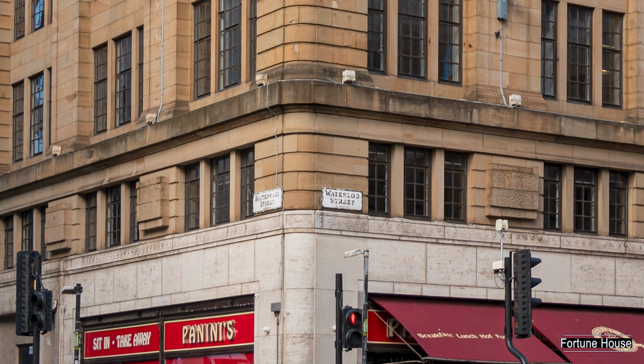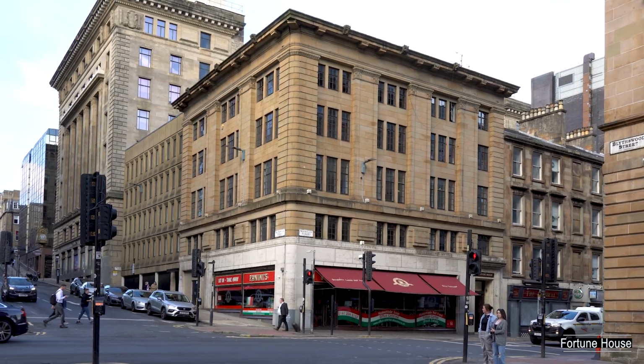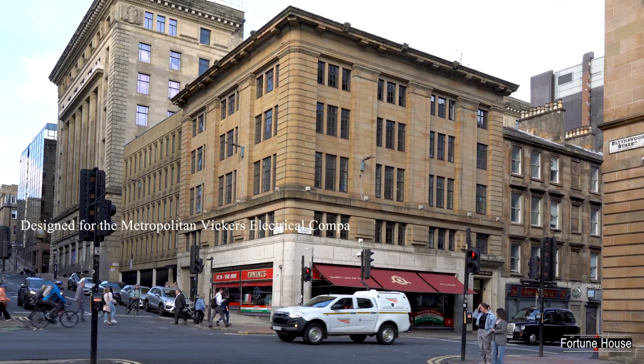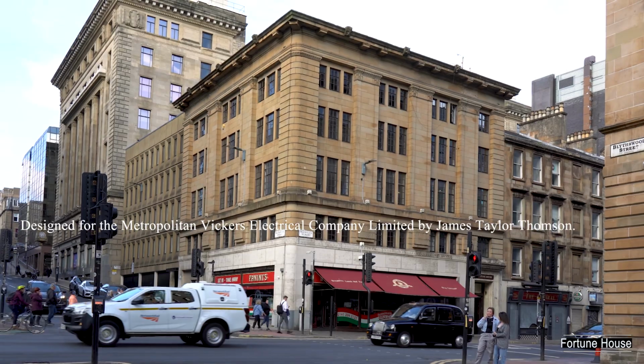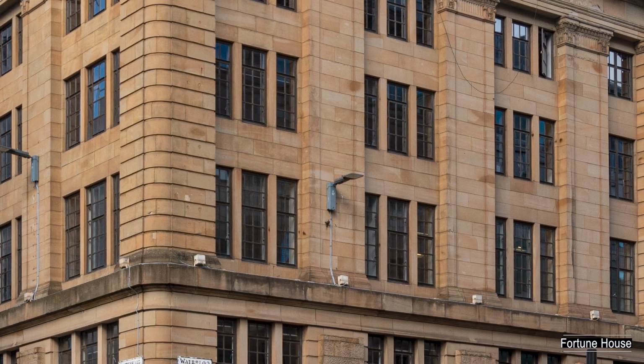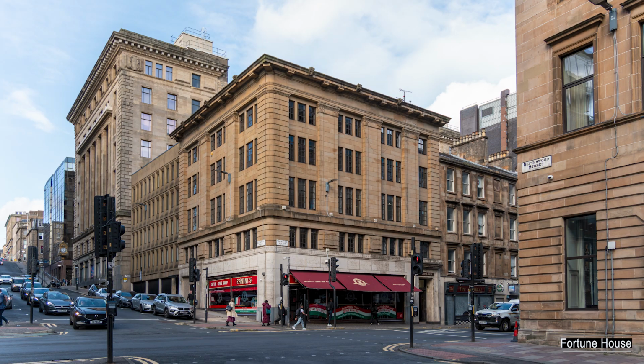Moving away from grime, the corner of Waterloo Street and Blytheswood Street hosts Fortune House. This 5-storey commercial building was designed for the Metropolitan Vickers Electrical Company Limited by James Taylor Thompson and dates from 1925. The style is modern classical, with a hint of Art Deco to my eyes. It's a most pleasing structure.